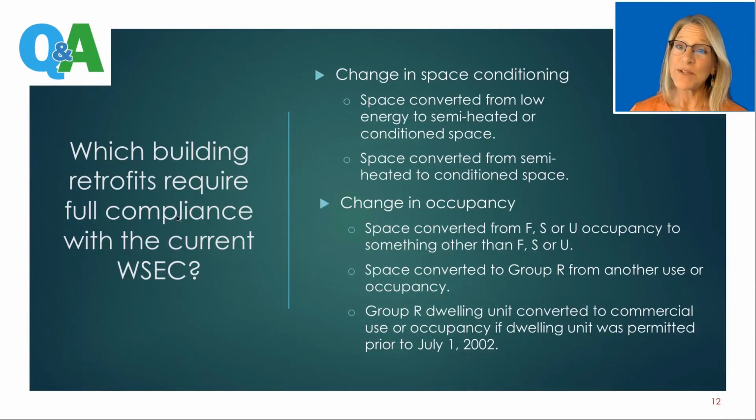Recall that existing buildings that require full compliance with the 2018 WSEC include a change in space conditioning and a change in occupancy. So for a change in space conditioning, that includes a space that's converted from low energy to semi-heated or conditioned space, or a space converted from semi-heated to conditioned space.